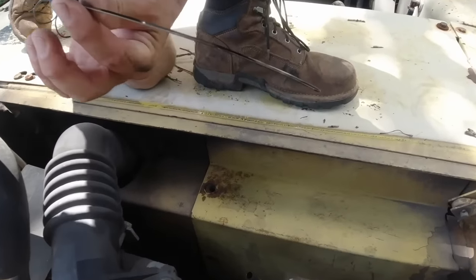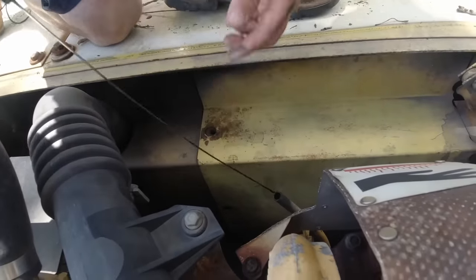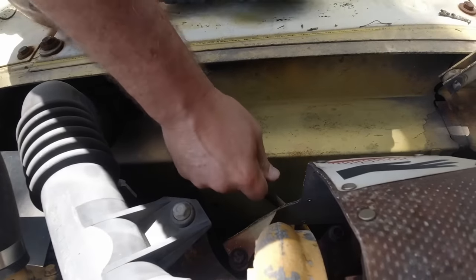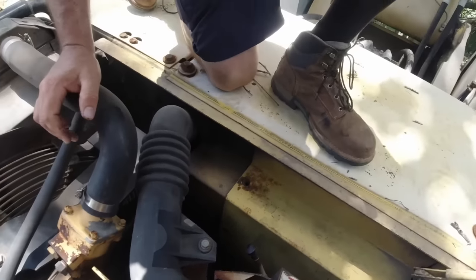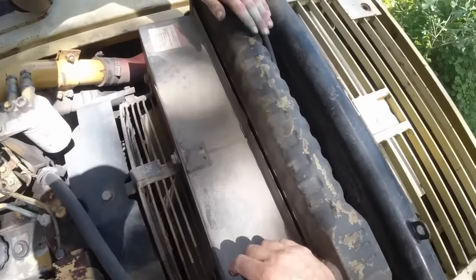Oh, this thing! Oh, Lord. This thing's making oil. Good God in heaven! Look at that! Look at that! I'm telling you, we'll put a pipeline in it from this machine. So that's Chevron. Yes, sir. All right. Let's see if we got some water in here.